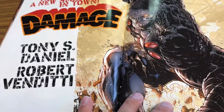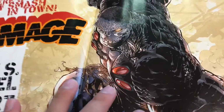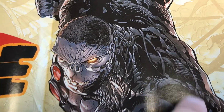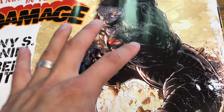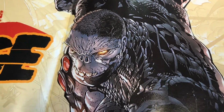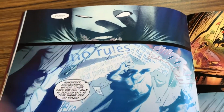This advertisement doesn't look too good to me. It says this is a new book out called Damage, but look at the graininess. This is obviously a small photo that was blown up, and you'd think they would catch that, because right off the bat you can tell it's not very high quality. That's the negative for me.